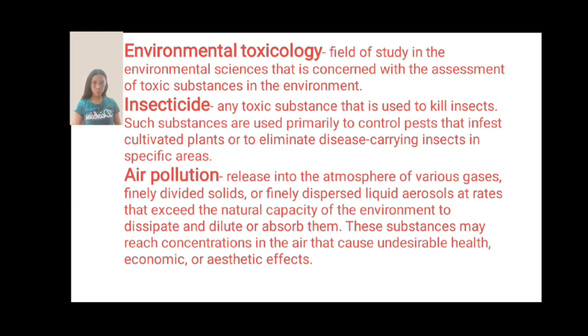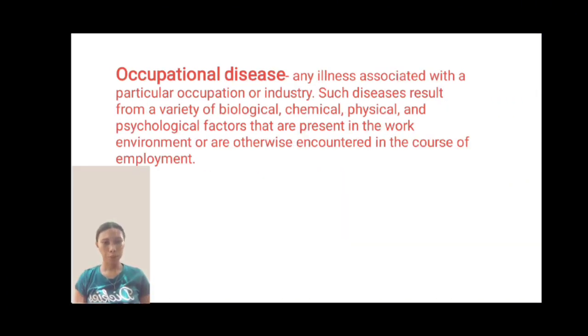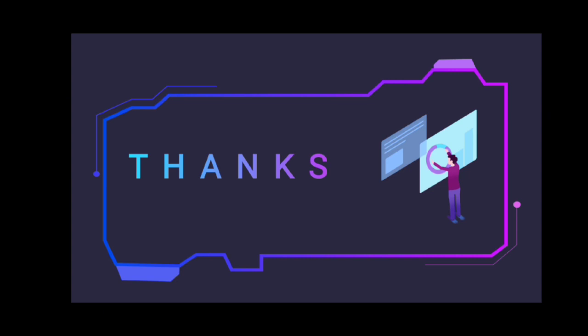The fifth one is air pollution. Biotechnology can release different gases into the atmosphere that can cause hazards to the environment, and not only to the environment but also to humans as well. The sixth one is noise pollution. Because of the creations of biotechnology, unwanted and excessive sounds can have an effect on the health of humans and wildlife. The last one is occupational disease, a disease that we can get from the chemicals present in the environment because of the inventions of biotechnology. So that would be all for our report.